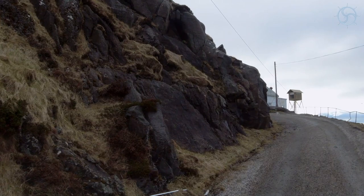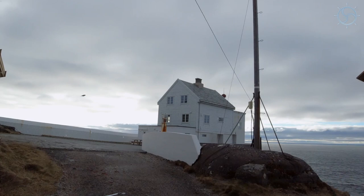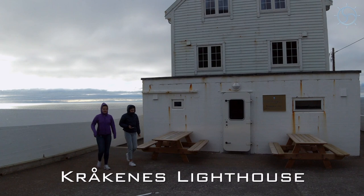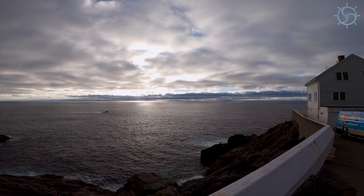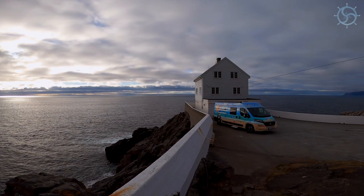Rokenes lighthouse is located at the most western part of the island Vågsøy, where Måløy is the main center. The lighthouse was built in 1906 and is well known for its notorious harsh weather climate. People come here to see the roaring waves crash into land when there are big storms coming in. But you should be advised that this is also when it's the most dangerous here.